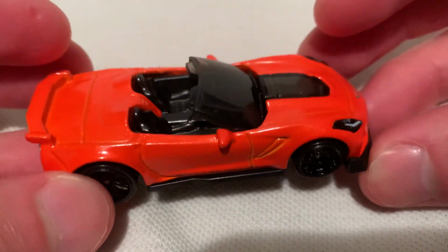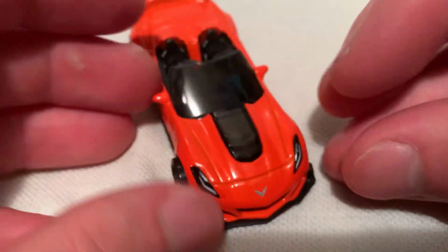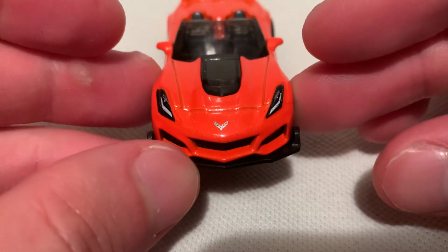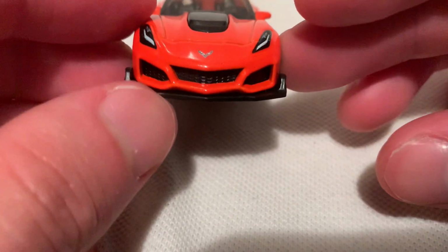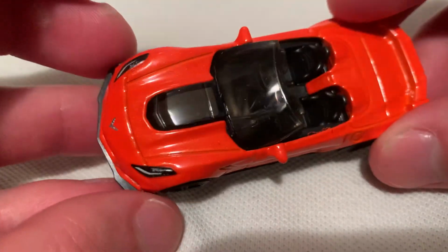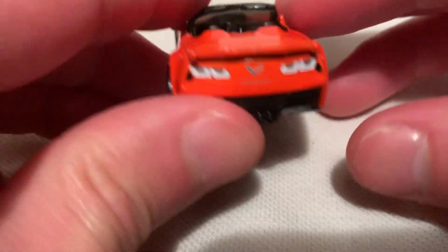And there's the orange paint job, very awesome looking, very nice. You got the details on the hood. Then you got your emblem, your headlights. The grills detail them because it's part of the casting, the plastic part from the interior, I'm guessing. You got side mirrors, which is nice. Not all Hot Wheels have them.